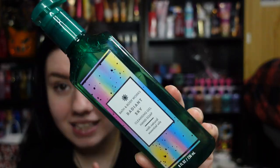Here's actually a hand soap that I'm obsessed with right now. Radiant Sky, y'all, is so good. This smells so amazing, y'all. This has Rays of Sunshine, Golden Mango, and Juicy Lychee. My household has already used up an entire hand soap of this, because it smells so amazing.